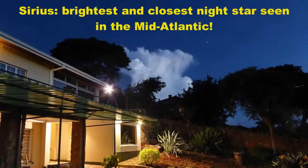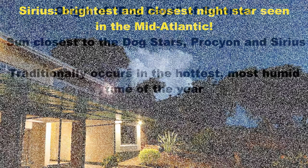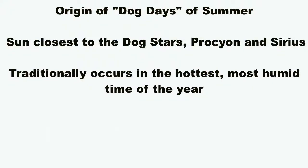In mid-January dusk, the dog stars come into view. First to appear is Procyon, the little dog star. Then Sirius, the big dog star, comes. Sirius is the brightest and closest night star seen from this area. In summer, when it's hot, we have the dog days when the sun is close to the dog stars. In late January at dusk, the entire bright star oval comes into view in the southeast.